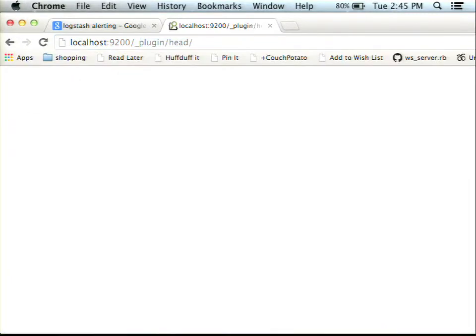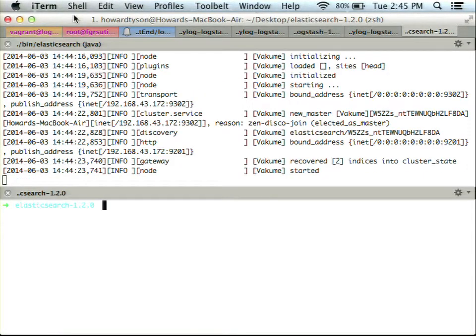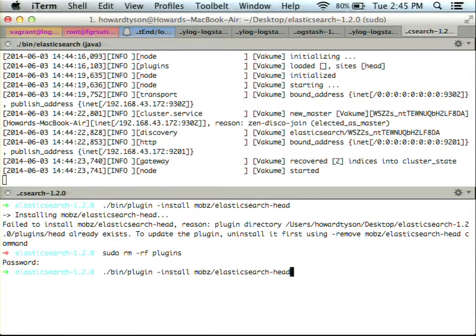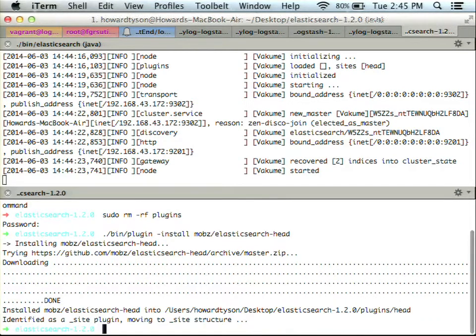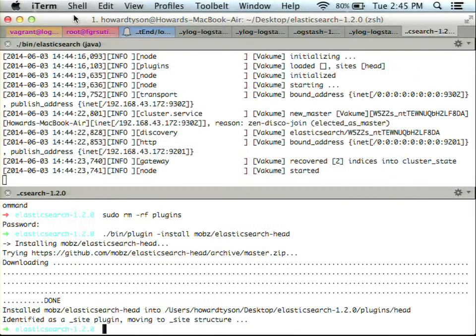And it has this nice web UI. Hang on. I installed fresh for you guys, and now you get to see how you install a plugin. Uno momento, por favor. So that's going to grab the plugin for me. And, well, we can see it in a second.